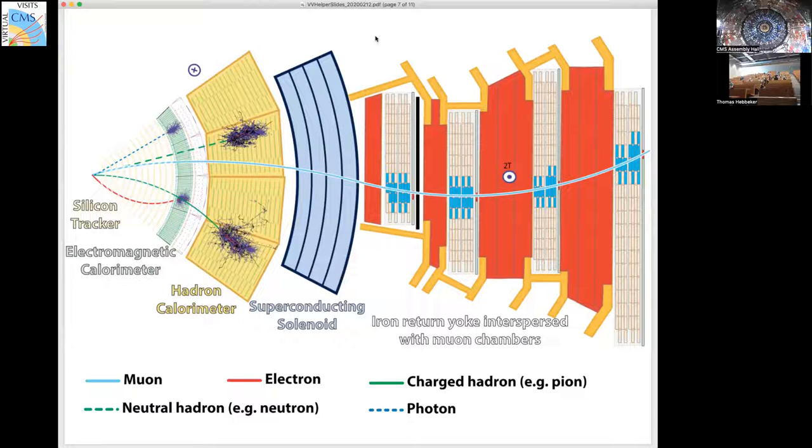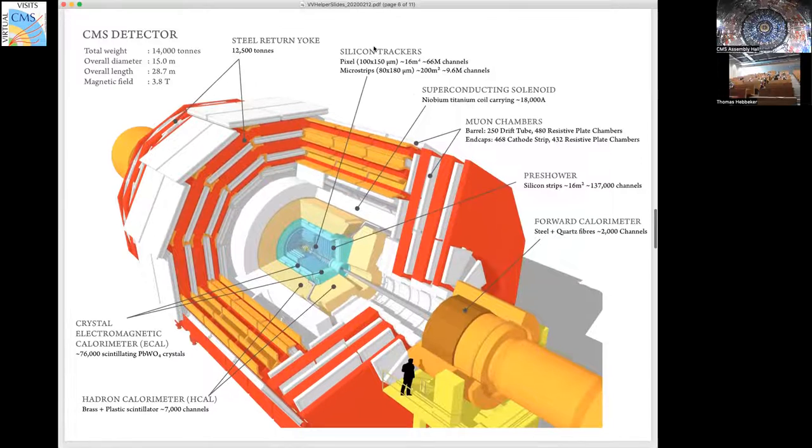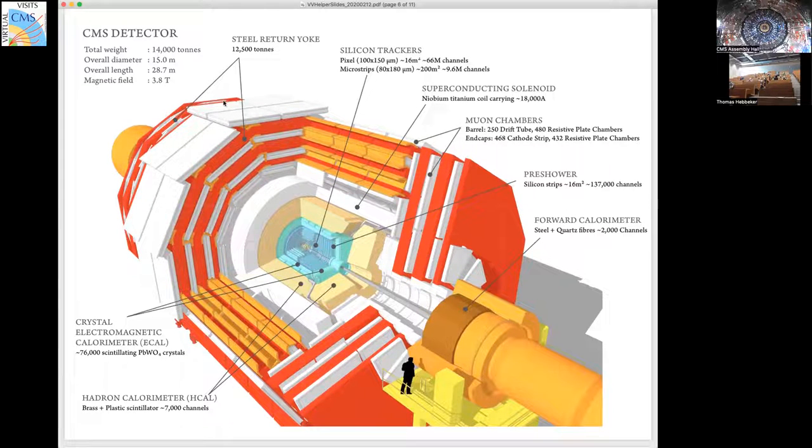So the whole CMS detector is 14,000 ton, where the main contribution comes from the magnet, which is 12,000 ton, while the size of the CMS, although it's very heavy, is very, very compact. It's 15 meters high and 21 meters length. Okay, then I think we can show you going downstairs.